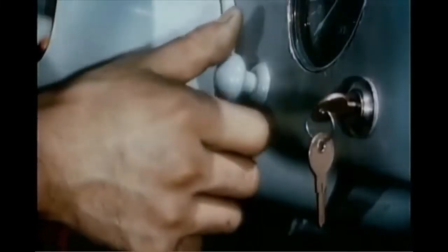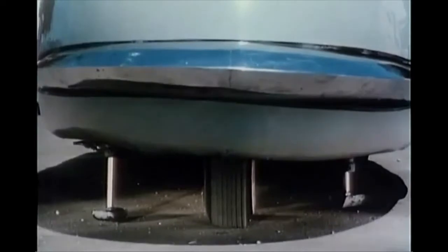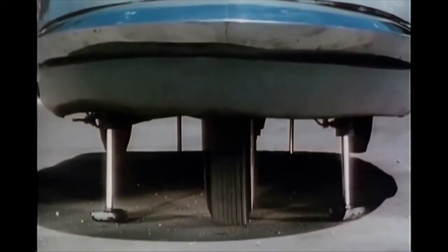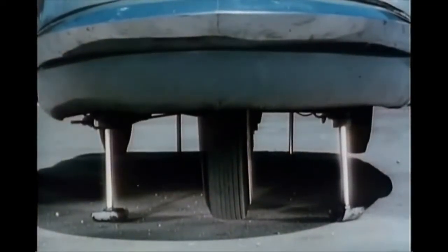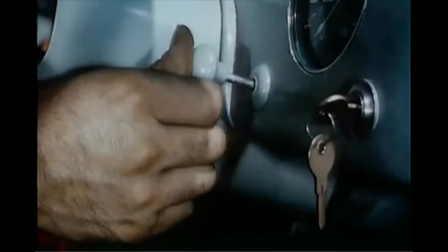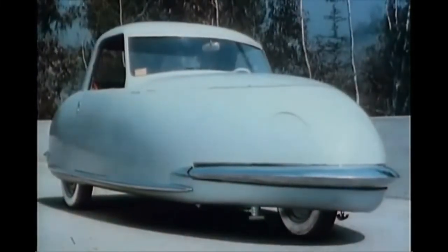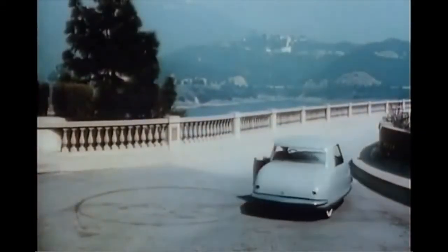A switch on the dashboard operates built-in hydraulic jacks and makes tire changing an exhilarating experience. The single front wheel explains the car's parking dexterity and keeps it on an even keel in the event of a blowout, even at a top speed of 115 miles an hour. There are no fenders, wraparound steel bumpers protect removable body panels. This little chariot can really run you around in circles.